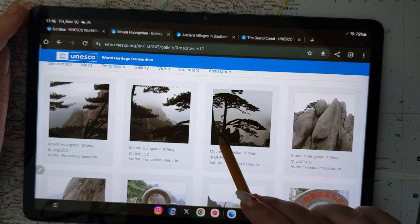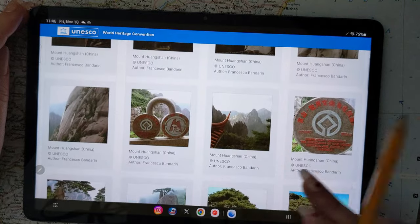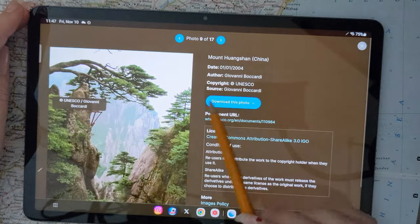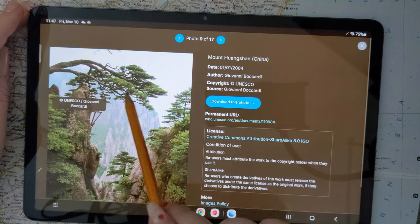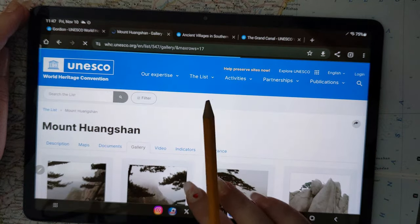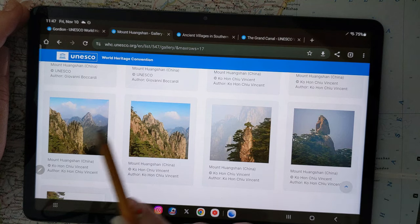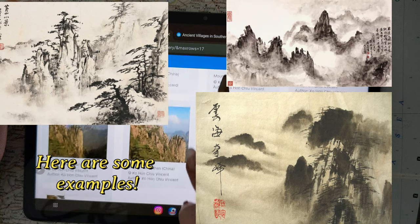It's very haunting, these pretty trees and these big, gorgeous rocks. And this is a pretty good picture of the typical landscape here. The greenery peeking through these big peaks and the gorgeous trees there. There are some examples of the art style. Look at these. Look at that. Wow. So gorgeous. Alright, I'll have to show you some later because it's really pretty.